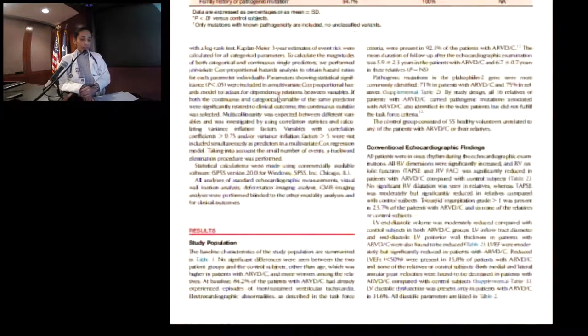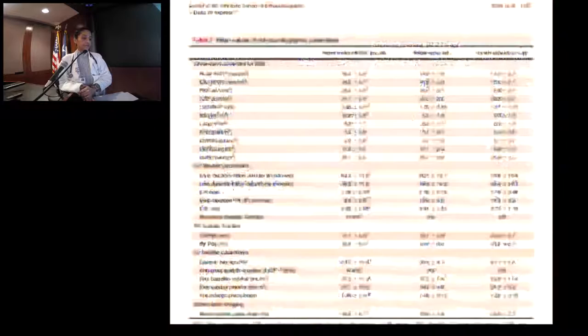And the pathogenic mutations, the most common ones that they identified were in the plakophilin 2 gene. This was seen in 71% of patients with ARVC and 75% of the relatives. And based on the study, all 16 relatives of patients with ARVC carried the pathogenic mutation, but did not fulfill the complete criteria to meet the definition of ARVC. And then the control group, again, 55 healthy volunteers, in no way related to the patients.